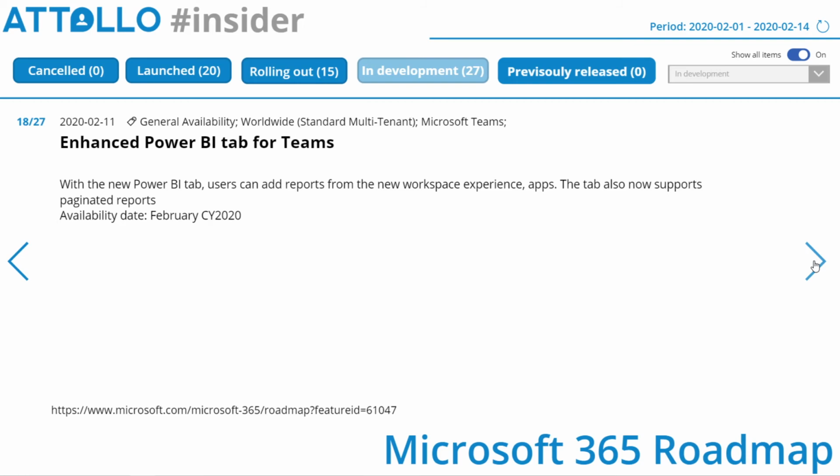Enhanced Power BI tab for Teams. So with the new Power BI tab, users can add reports from the new Workspace Experience apps, and the tab also now supports paginated reports. Good.